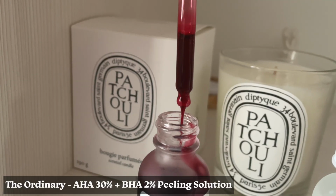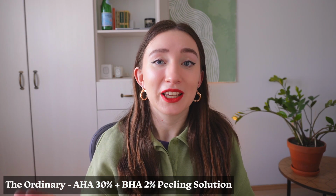So let's start. The first product by The Ordinary, and actually my most favorite one, is of course a peeling solution. And that is what I was talking about, the tricky ones and the ones only for beauty junkies, experienced acid lovers. It's actually the highest concentration of acids you can get OTC without prescription, and I have a full video dedicated to this peeling solution, and if you want to get into specifics, here you go, and if you don't, I will quickly sum it up.